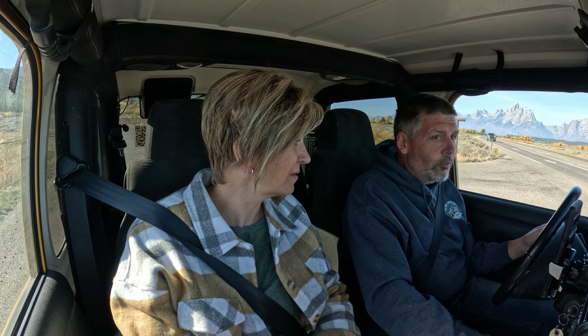Yeah. We're heading towards Mormon Row. Got Cunningham Cabin right across the road. Okay. According to that sign. Well, so we can go there anytime. Look at that. We're already changing plans. I don't know. Where are we going? No, we're going to Mormon Row. Mormon Row. We're going to Mormon Row. Stick with that plan. We'll go there after.